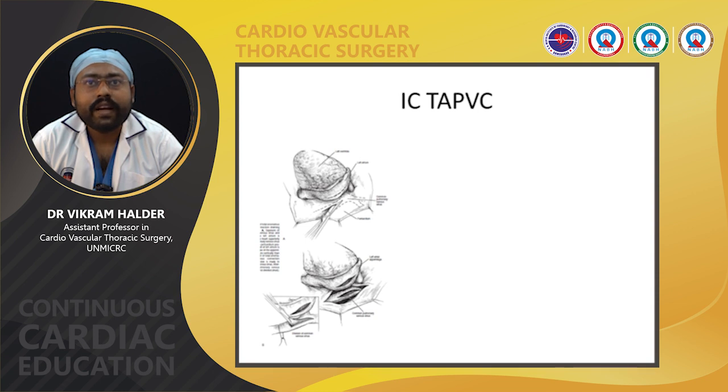Now in intracardiac TAPVC, the heart is deviated to the right pleura, then an incision is given in the common chamber and LA. After that, anastomosis should be done.